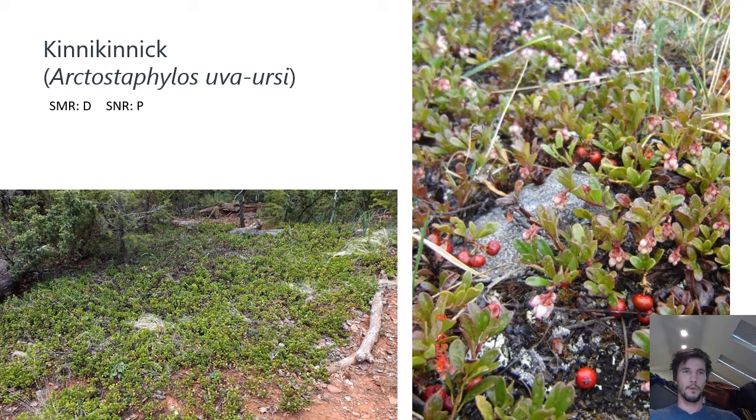Okay, next up we have our Kinnickinnick, Arctostaphylos uva-ursi. Ursi in the scientific name there comes from Ursus. I believe it's either Latin or Greek for bear. Another name for this is bearberry, and apparently bears love to eat these things. Apparently for you and me though, the berries are edible, but they're kind of tasteless. They don't really taste like much. And another one that you're not really going to go out of your way to collect.